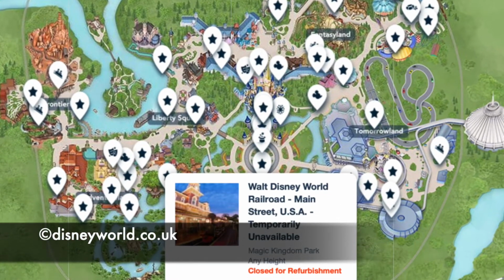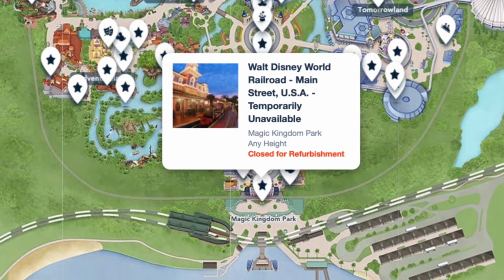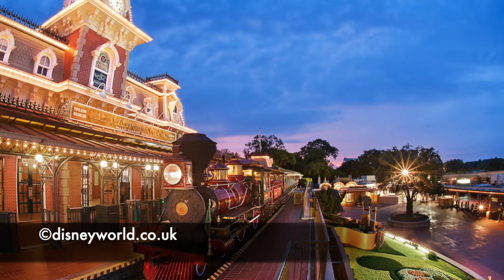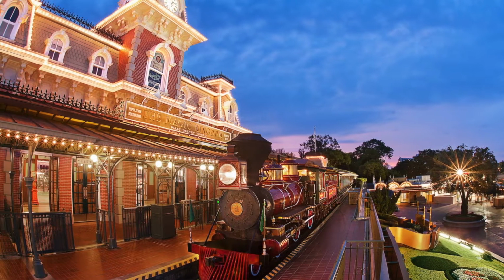Number 26 is currently closed at the moment, and it is the railroad. I do enjoy going around on the train. Again, it doesn't change depending on when you go and stuff like that. It's the same as what it is, but I quite enjoy just going around. It gets a good breeze as you go around the park. You get some quite good views. I quite enjoy it. It's a lot of fun.